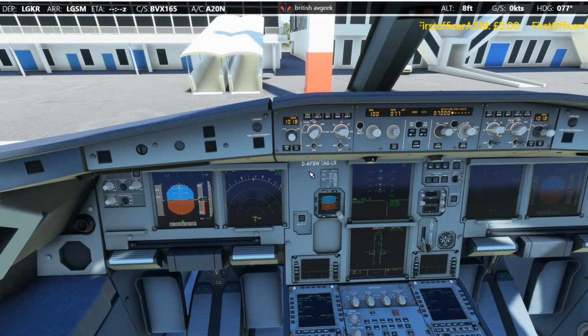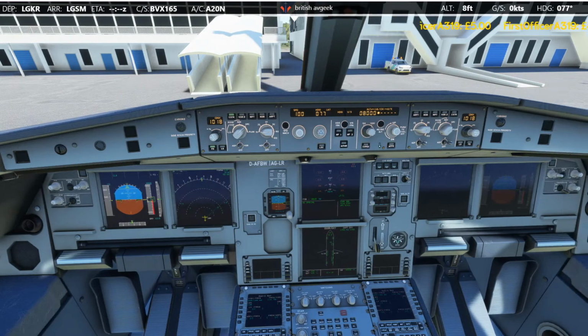Osprey 165, hello, good afternoon, cleared destination Samos, runway 16, PARNA 1 Bravo departure, climb flight level 80 initially, and squawk 6767. Cleared to Samos, PARNA 1 Bravo departure, runway 16, initial climb flight level 80, squawk 6767, Osprey 165. Osprey 165, that is correct.